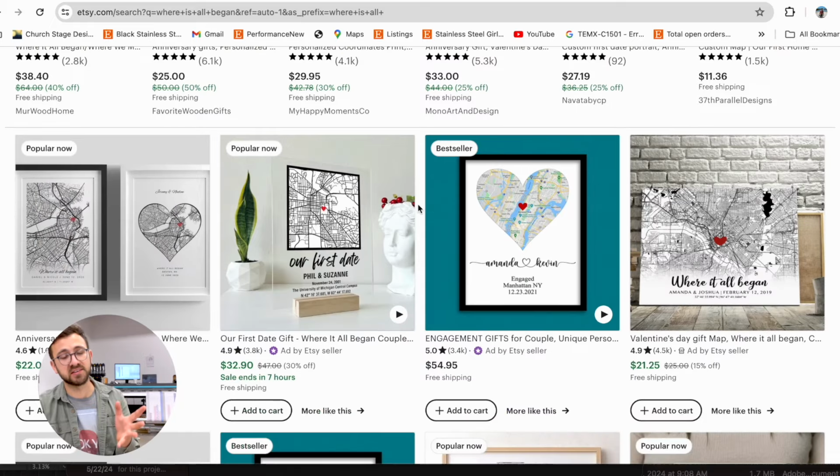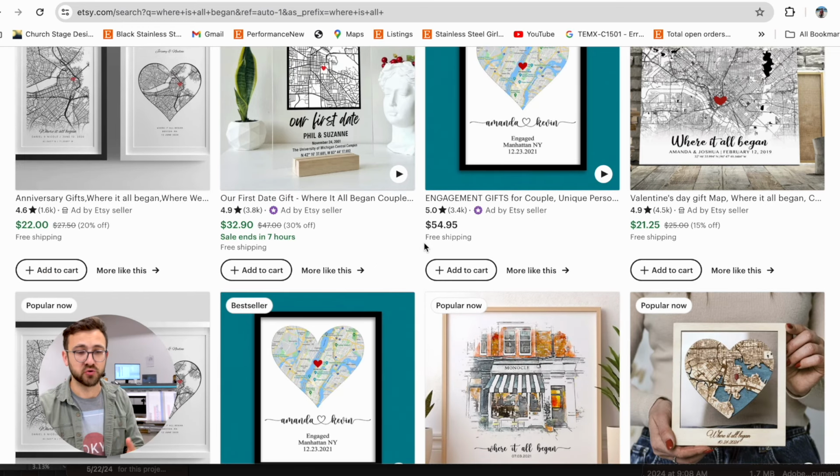So the first type of sign I wanted to say is "where it all began." It's a great type of sign that you can do. It's a kind of anniversary gift, engagement gift, where you got engaged or maybe where you got married. It's pretty much a map with a heart where that thing happened, or where he proposed, or whatever the occasion is. And you could target different keywords even just within this keyword. It's very simple. You can do it on acrylic, you can do it just on print, you can do it on canvas. Very simple.